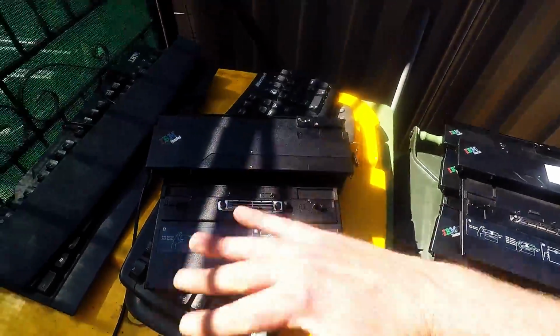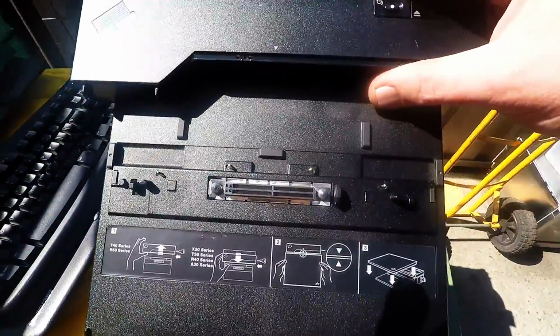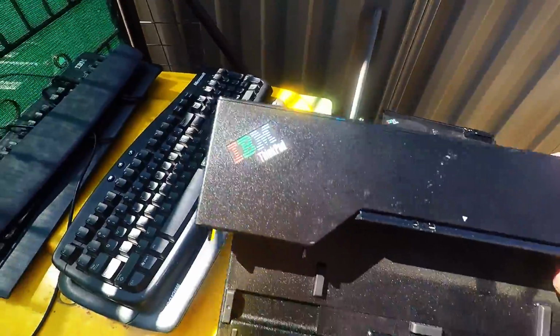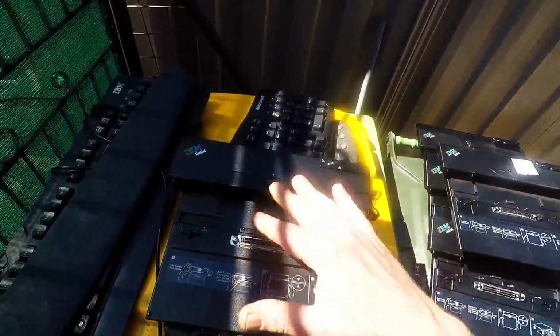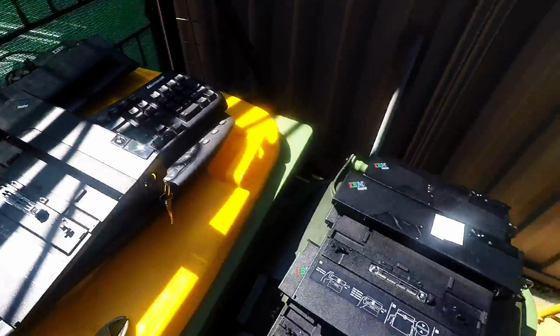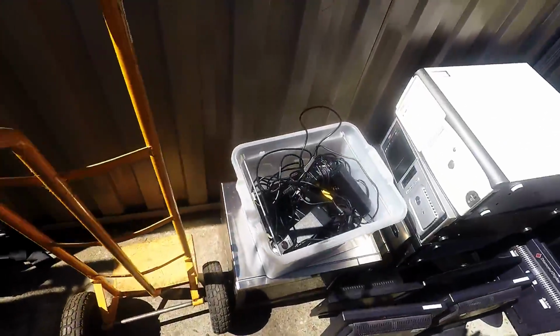You seem to get a lot of these laptop, what are they called, base stations or whatever they are. Yeah, get a lot of these, but I tend to keep the IBM ones because I noticed there's a few IBM laptops in there, and I like to match them up with these things. So I'll keep these. They all come with keys, so no reason why they won't work.